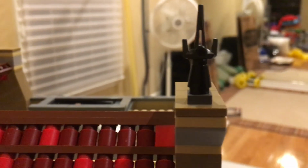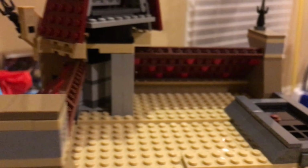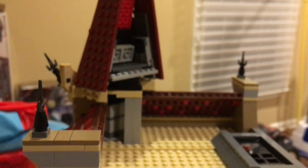So going onto the roof now, we don't really have too much going on. As you can see, there's a door there, but there's not really much else. I really do like the decorations on the outside of the building, but besides that, there's not much on the roof, and there really doesn't need to be since the outside of the building is so incredible as it is. So that's about it for this set.